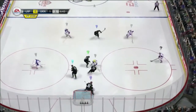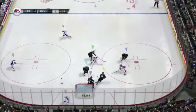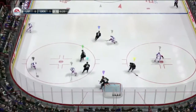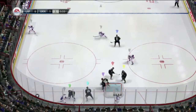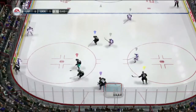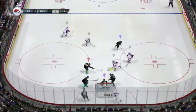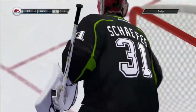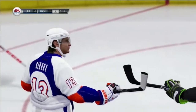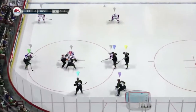To Giroux. Pokes it away. Loose puck, he's got it. That's the goal-scoring effort right there. He'll control that puck in the offensive zone. That puck picked up behind the net. Takes a shot. Save. And he freezes the puck. Schaefer's save. That's quickness. Coming on that snapshot, he was able to find it and put it away.